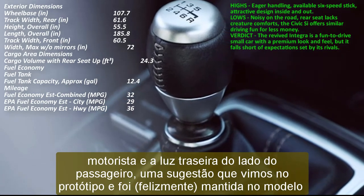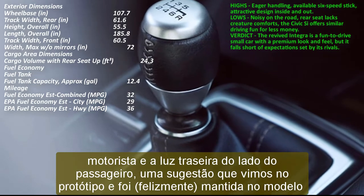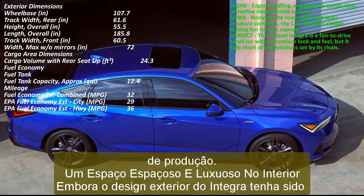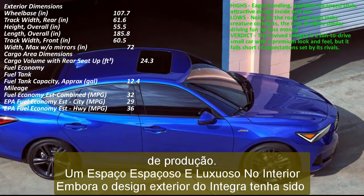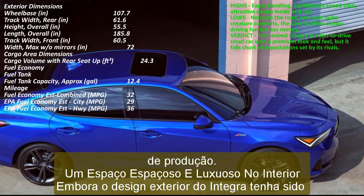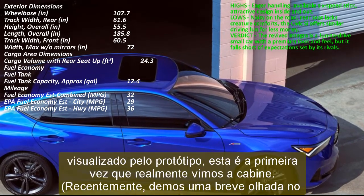ports instead of 1. We've praised the Civic's interior for its cool full-width air vent design, and Acura kept parts of it in the Integra. Although the vents don't run along the entire dashboard like in the Honda, its diamond pattern design is unique, and its functionality is the same.